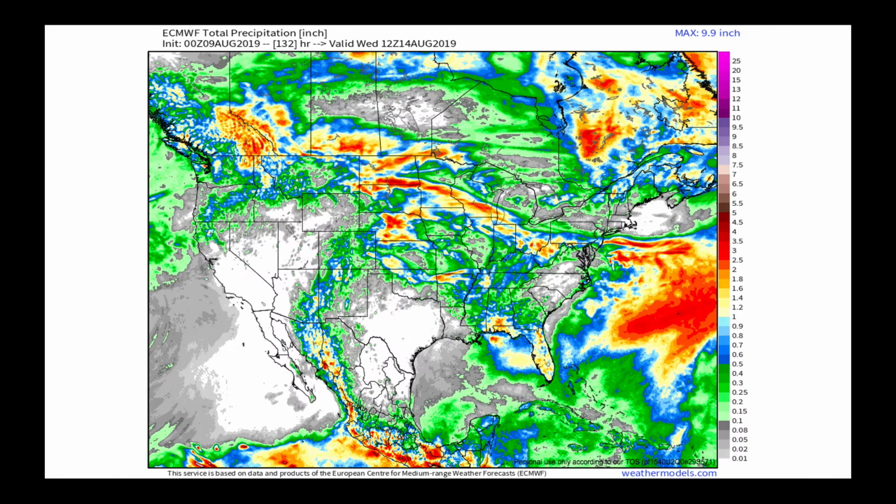Maybe a better way to look at this is just to put together the total accumulated precipitation from the European model over the next 5 days. And we just continue to see this region right in through here having our best chance at rainfall. And again, a lot of what you saw here coming in the near term.